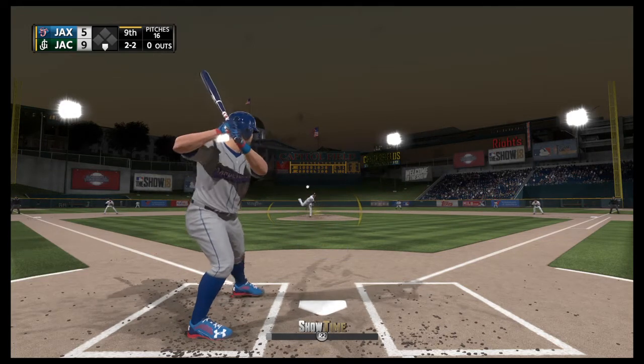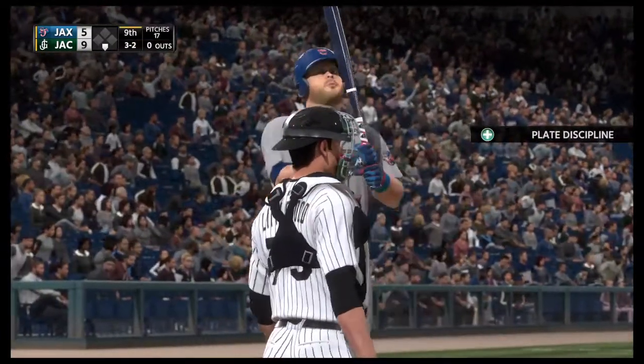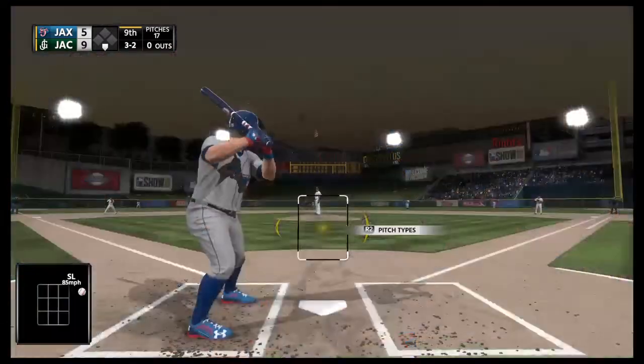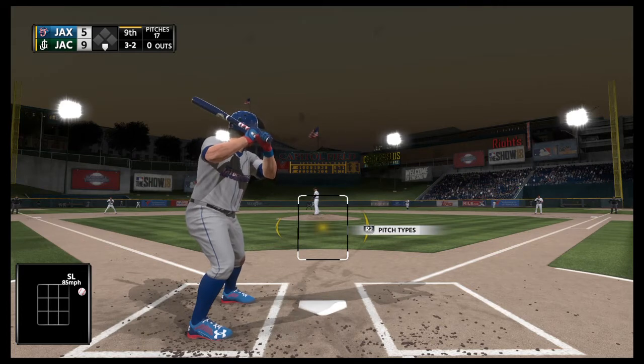The 2-2 is laid off, and the count runs full. He's going to have to make an adjustment on that slider away. He can't just make it a non-competitive pitch and allow these guys to take. He's got to start that a little bit more over the middle of the plate to get that swing and miss on the outer half.